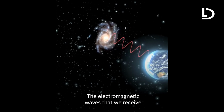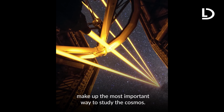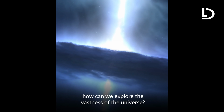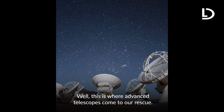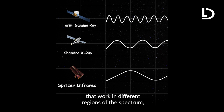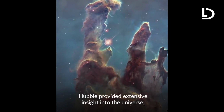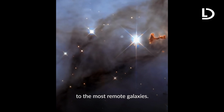The electromagnetic waves that we receive from distant stars and galaxies make up the most important way to study the cosmos. So, the question is, if our eyes can't see the entire spectrum, how can we explore the vastness of the universe? Well, this is where advanced telescopes come to our rescue. Although we've launched many space telescopes that work in different regions of the spectrum, Hubble is the largest and most versatile telescope of all. As a result, Hubble provided extensive insight into the universe, from objects as close as the Moon to the most remote galaxies.